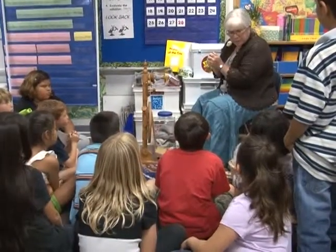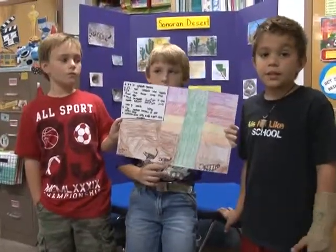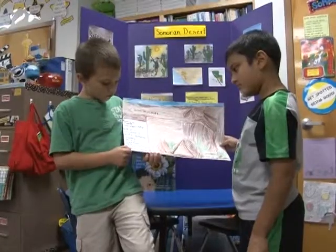Next, we go to Miss Watkins' class, where students gave reports on desert animals they've been studying. We've been studying in our reader A Walk in the Desert, and we took it and we read Around One Cactus, and the children decided which animal in the desert they would like to research. We chose the Sonoran Desert since it is in the United States.